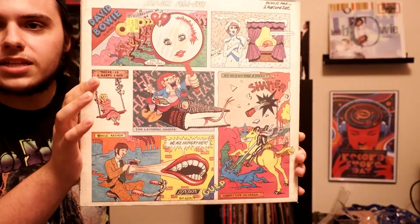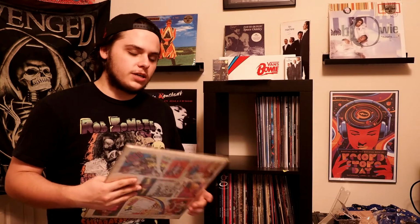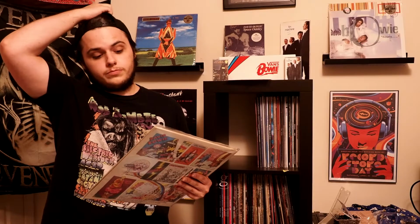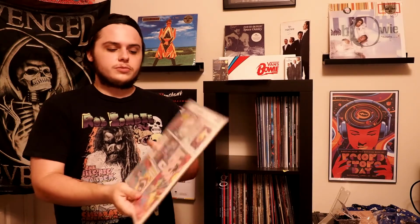The first album we have is Images, 1966 to 1967. It has really nice artwork that represents all of the songs from Bowie's first album. It was just called David Bowie. It's commonly referred to as DRAM. That was the label I believe he was on at the time. So yeah, this is my substitute for his first album.